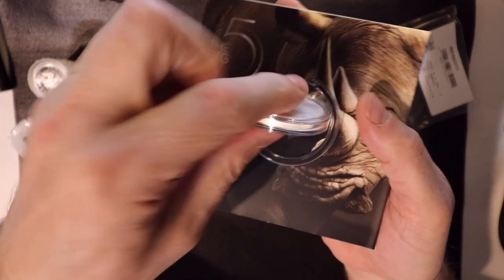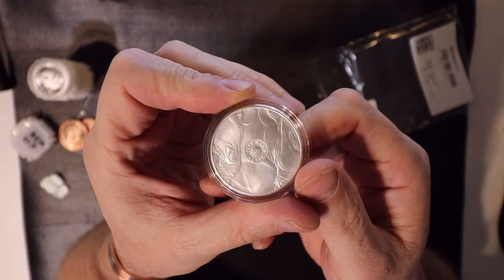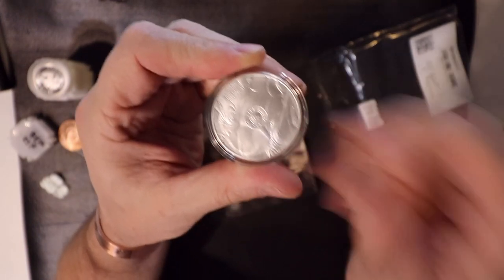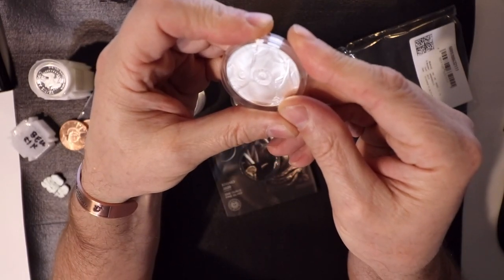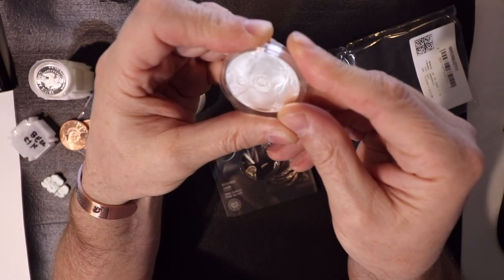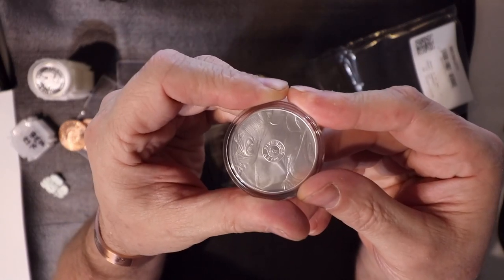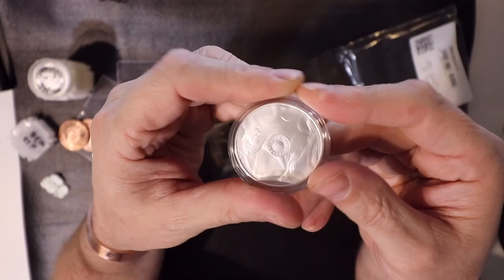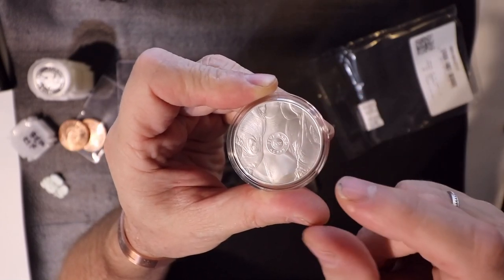Let me take this out so you can see the backside. The backside is nice. It says Big Five, 5 rand, which I believe is a currency. 1 ounce AG 999. And they have two rhinos, one near the other, with big eyes.